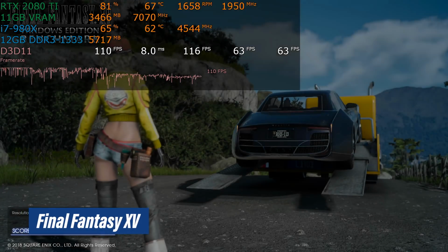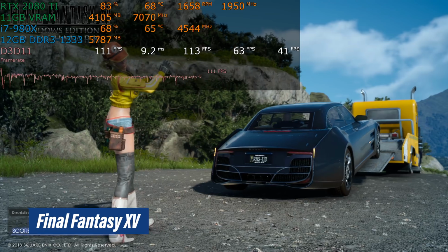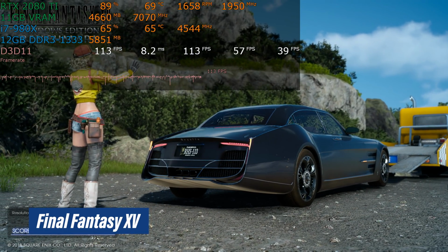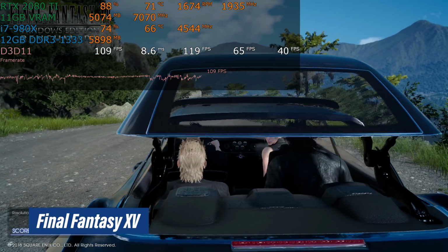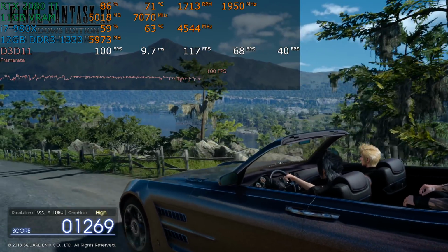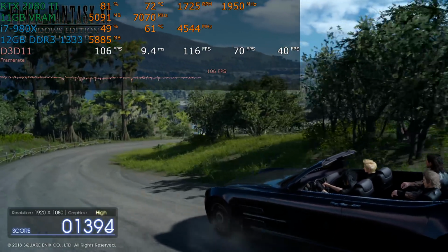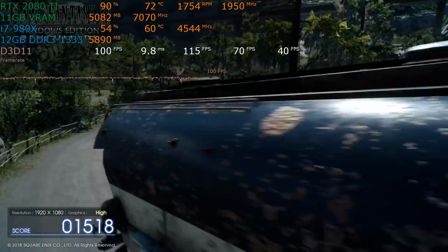Final Fantasy 15. I have not shown this benchmark in a while. It's been months since I've shown it, but I decided to include it to provide some variety and something different, because if I just show Ubisoft games, well, frankly, it gets kind of boring. Now, you'll notice a jump cut there. There's a couple of jump cuts because this benchmark is long, and I don't want this video to be any longer than it has to be, so I'm just going to show you pieces of it, especially the beautiful scenery here of this car drive.